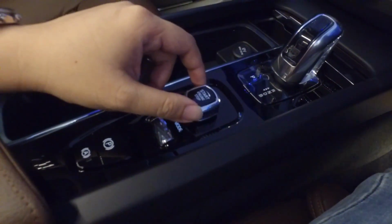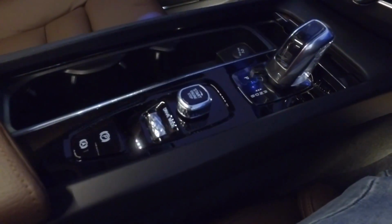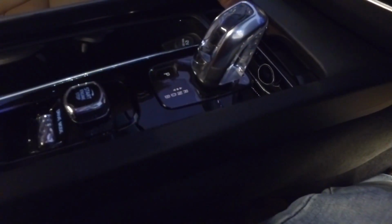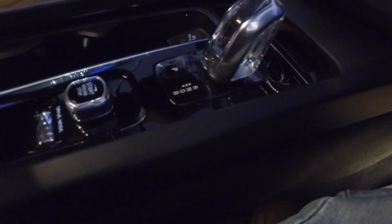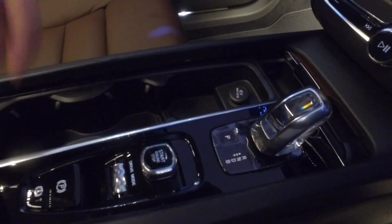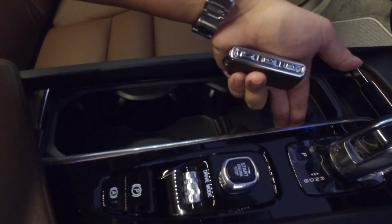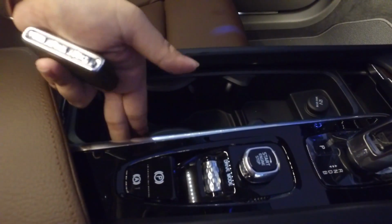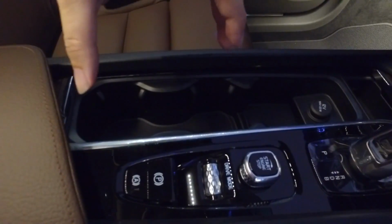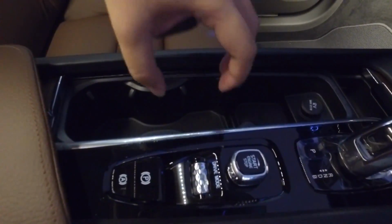Well, it's not a start stop button, it's a start stop knob, so you twist this knob to start the engine. As you can see here, this space is very well utilized, very well partitioned. Even though it's not particularly deep, the way it is partitioned, you can drop a lot of things in here. And Volvo actually took the trouble to mold this section of the plastic in this wavy form, so you can use this to store slightly bigger items, and yet at the same time use it as a legitimate cup holder.